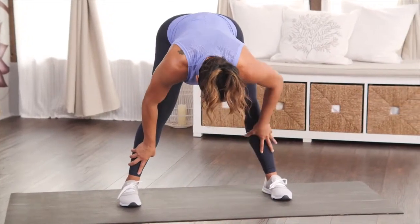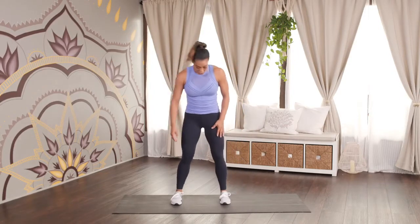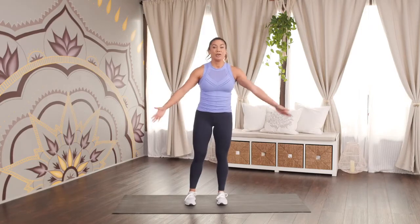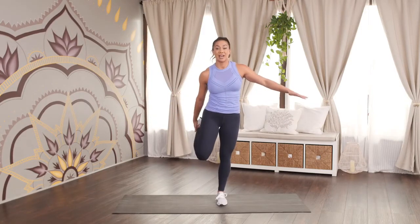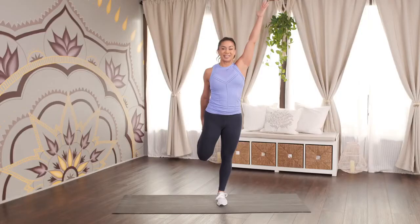We're gonna take those hands up the leg, bend the knees, roll the spine back up, roll the shoulders, neck nice and long, walk the feet in, shoulder width apart. We're gonna take one foot up, keeping the knees in line, popping the hips forward. You can reach up if you want to. Just feel the nice stretch right here in the hip flexor and front of the thigh here. It's the quad muscle.